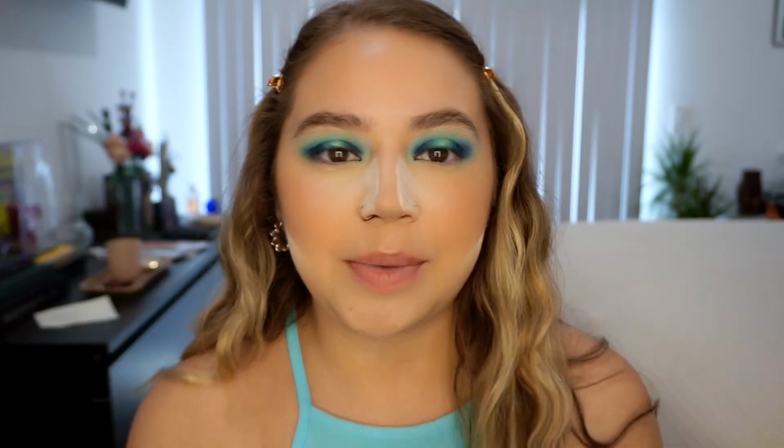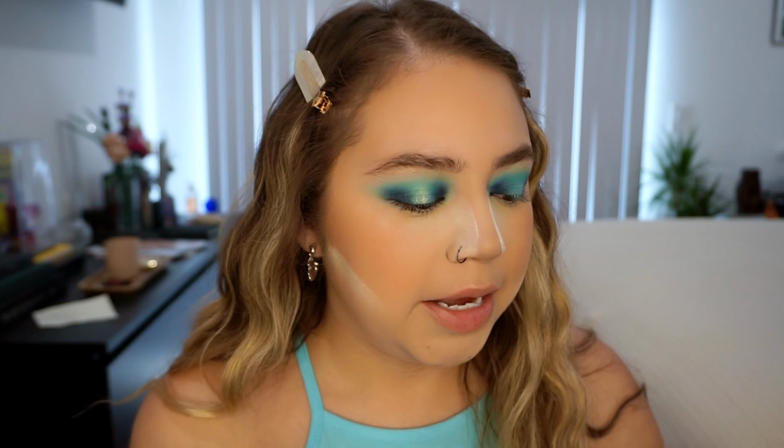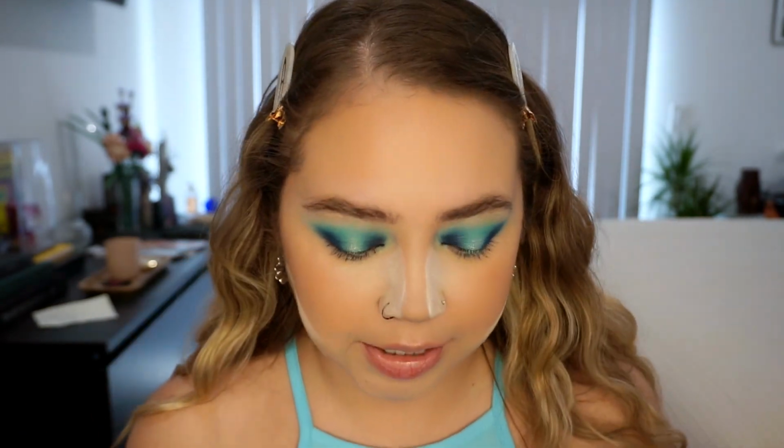Okay, I went ahead and just did my base and everything. I'm back to using just tinted moisturizer from now on. I don't know why, but my skin hasn't been wanting to wear foundation. So I'm wearing my Fenty Eavesdrop. It's my favorite tinted moisturizer, and I just feel like it looks so nice. Honestly, it feels like I'm not wearing anything on my skin, so it feels really nice.